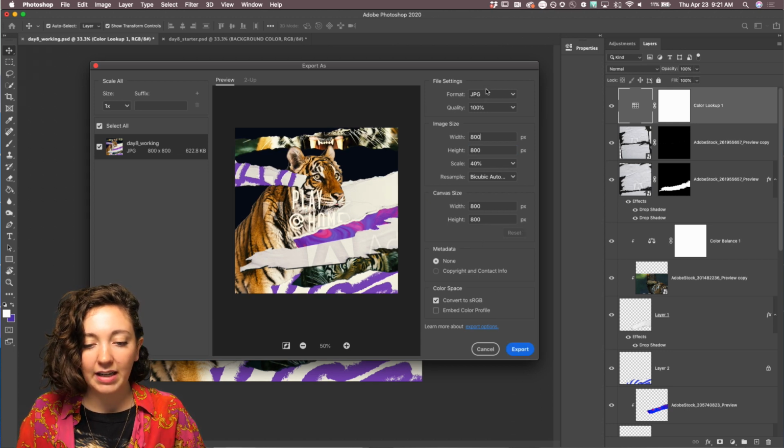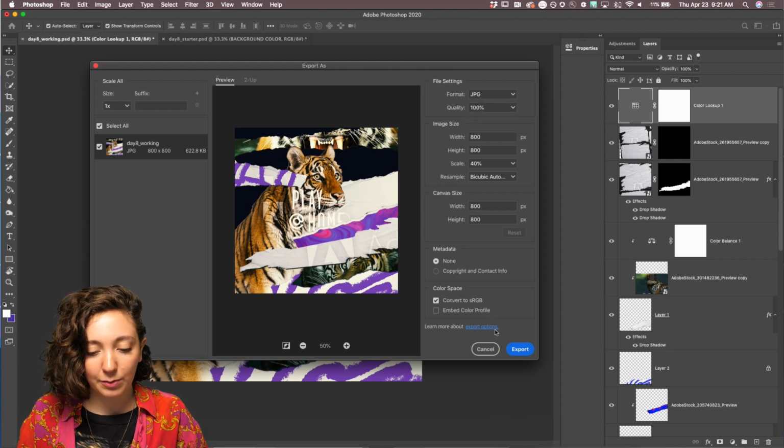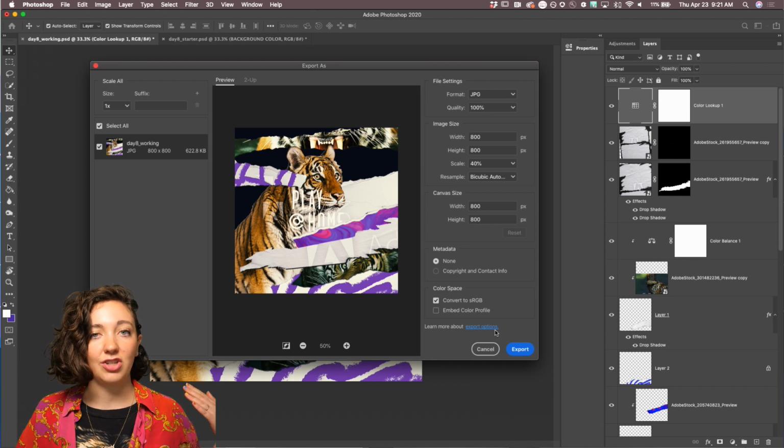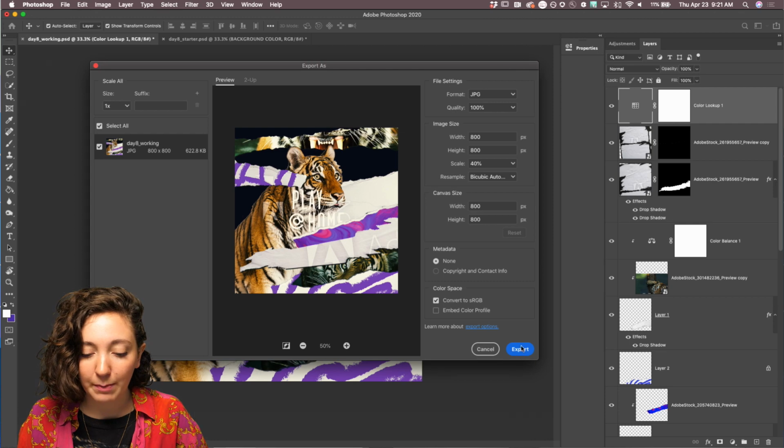That works great. If I had a transparent background, like I wanted to be able to see through the background and maybe layer it on other graphics, I would choose PNG, and that allows you to have that transparent background. But since our illustration goes all the way to the edges, or it's full bleed, I don't need to do anything special with my format.